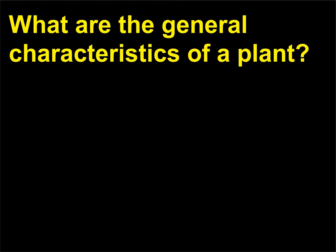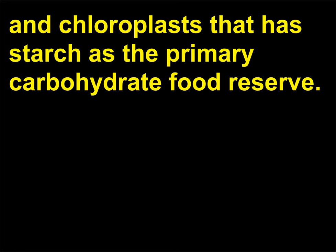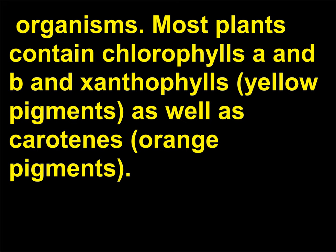What are the general characteristics of a plant? A plant is a multicellular, eukaryotic organism with cellulose-rich cell walls and chloroplasts that has starch as the primary carbohydrate food reserve. Plants are primarily terrestrial, autotrophic organisms, capable of making their own food. Most plants contain chlorophylls A and B and xanthophylls, yellow pigments, as well as carotenes, orange pigments.